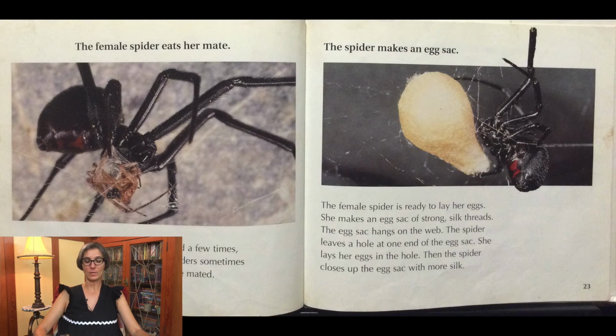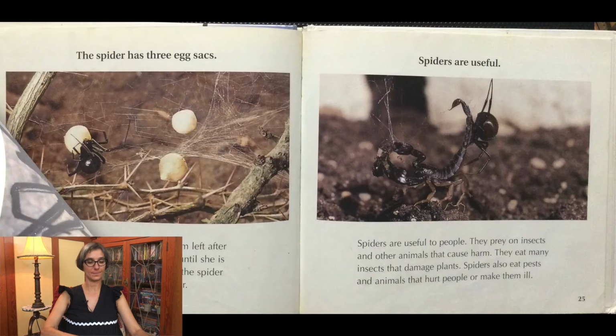The female spider is ready to lay her eggs. She makes an egg sac of strong silk threads. The egg sac hangs on the web. The spider leaves a hole at one end of the egg sac. She lays her eggs in the hole. Then the spider closes up the egg sac with more silk.